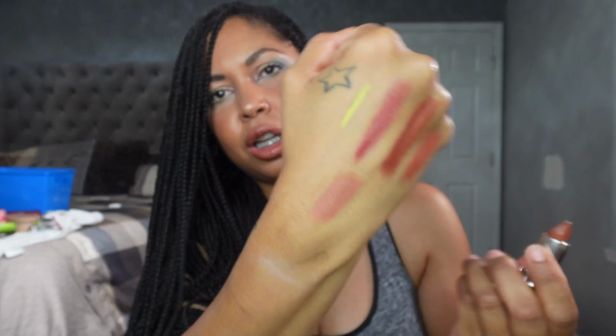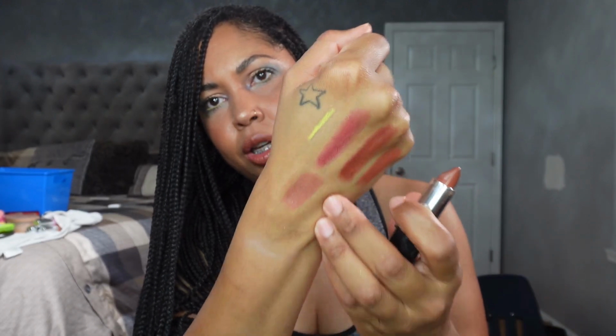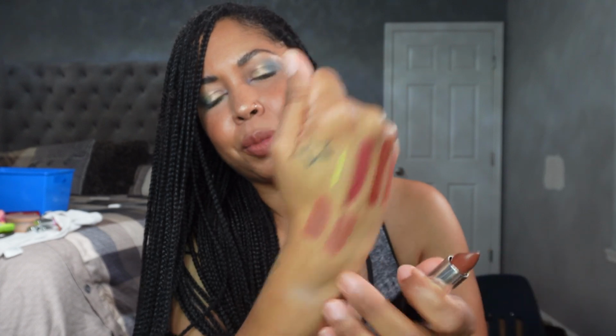And you'll start to see a pattern with the lip shades that I purchase because they're all pretty much light nudes. And this one is Bois Rosé. And this is also very, very nice. And I like the satin formula. The Dior lipsticks are scented. They smell like baby powder. So if that's something that will bother you, I would stay away from those.